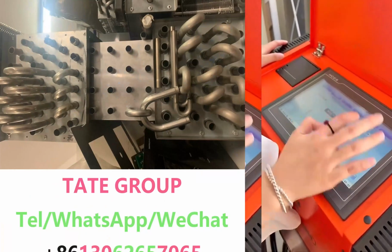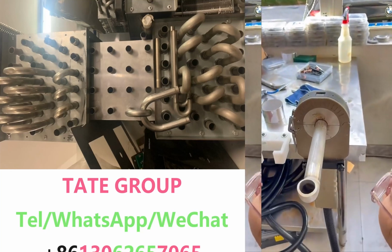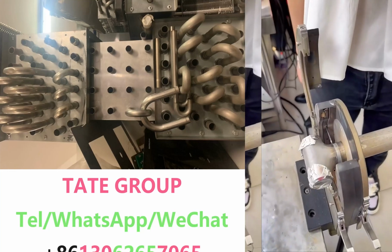We are the original manufacturer of the TATE Orbital Automatic TIG Welding Machine, providing tailored OEM and ODM services.